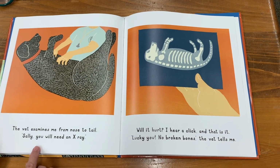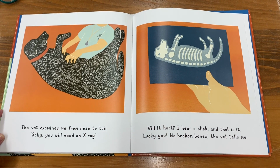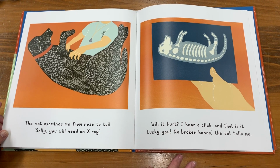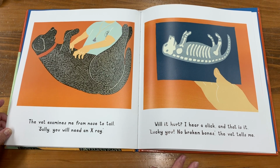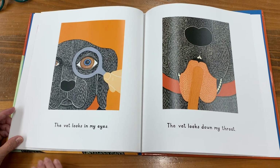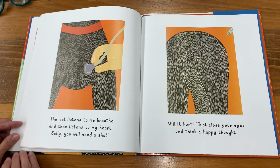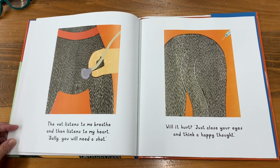The vet examines me from nose to tail. "Sally, you will need an x-ray. Will it hurt?" I hear a click, and that is it. "Lucky you, no broken bones," the vet tells me. The vet looks in my eyes. The vet looks down my throat. The vet listens to me breathe and then listens to my heart.